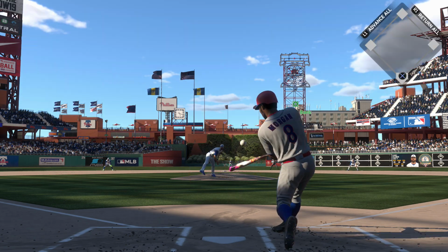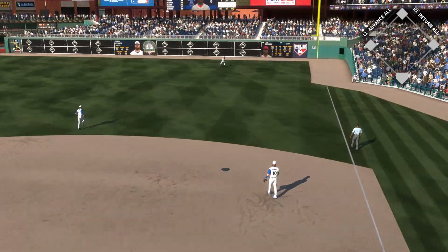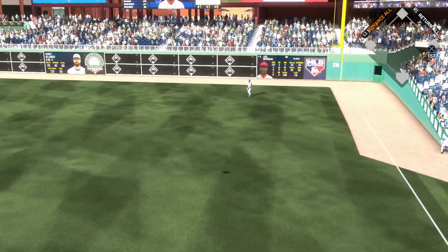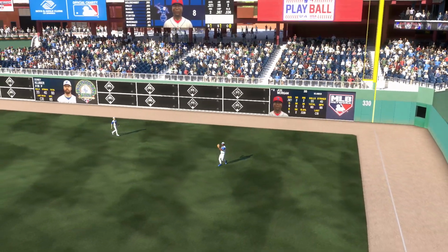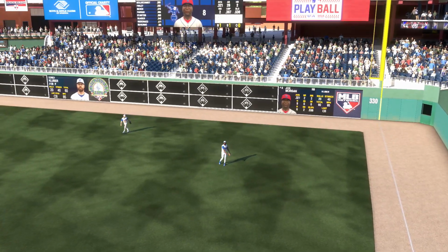This is a big out to get right here. This is their best hitter. He's a great hitter, and he's a guy that's kind of a spark plug. He gets this team going. So if I'm on the mound right now, you really want to try to get this guy out to hopefully keep them from getting a potential big inning started.